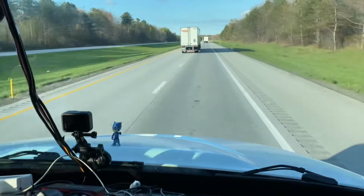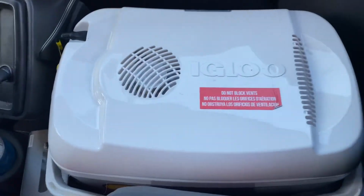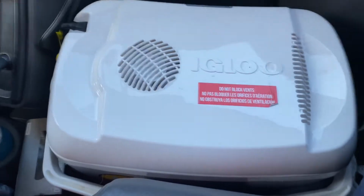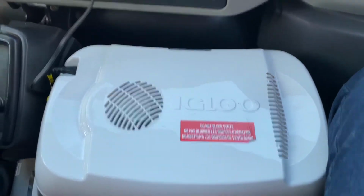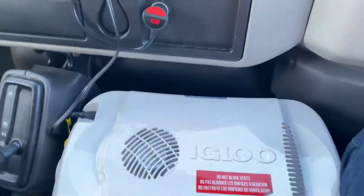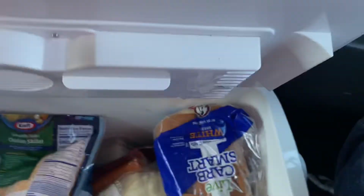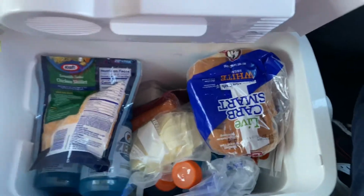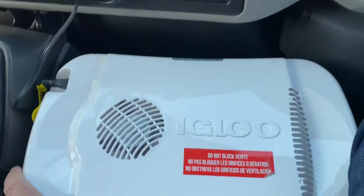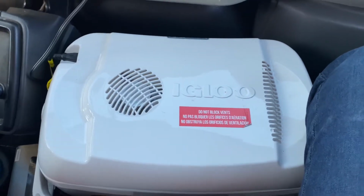Okay, so let's talk about gadgets. This first one isn't really a gadget necessarily, but this is our Igloo Ice Chest. It's like a regular cooler. It has a handle on it. You can carry it just like a cooler, but it plugs into the outlet. And this thing will keep stuff ice cold. You don't ever have to put any ice in it. And look at that. We've got bread, drinks, meat and cheese and all kinds of stuff in there. That really helps you save money on the road, helps you eat better, and really keeps your drinks ice cold. It's awesome.